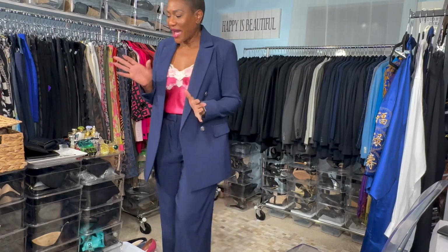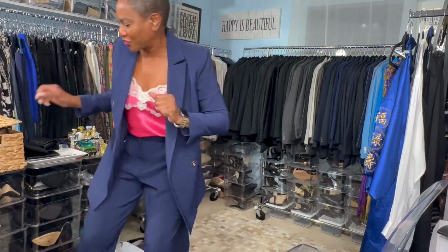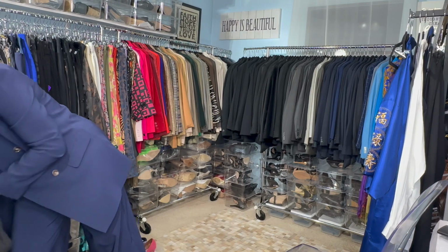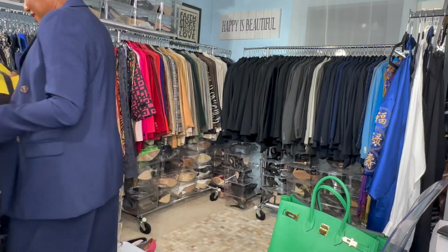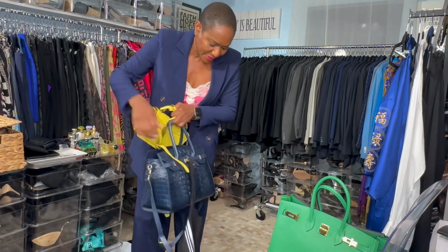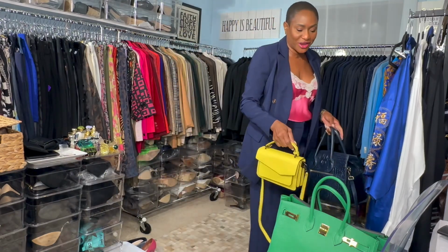Maybe if we pull the bags out, that will help. Let me do that because we have some options here. I decided. Let me show you. This got tangled up over here. So these are the bags I pulled out. Deciding on the bag will help. Yeah, the bag will help determine the shoe.